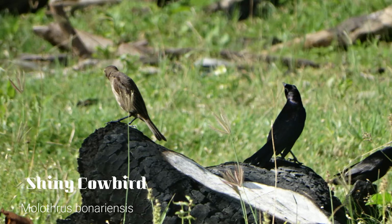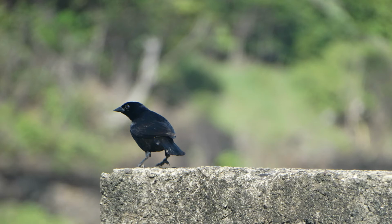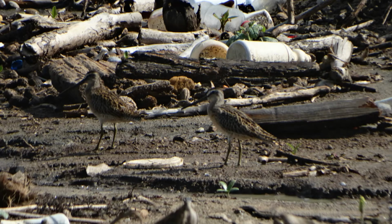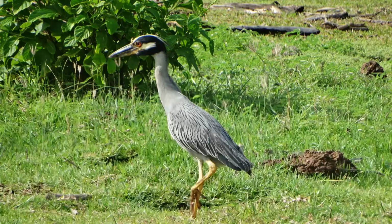Now it was about shorebirds, but I want to appreciate some of the other species that would hang around shorebirds. This is a beautiful male shiny cowbird at Levera Beach. The first day we went, we saw a few. There was a pair of short-billed dowitchers. You can see them here with a very long bill. And of course, a lesser yellowlegs. It was startled, so he's standing very upright for a lesser yellowlegs, which was in the marsh next to this adult yellow.